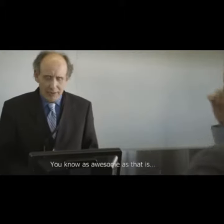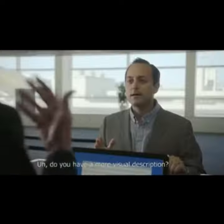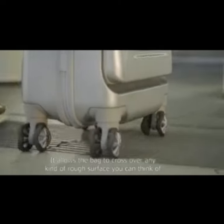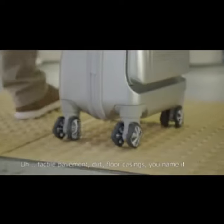Yeah, it's world's first. You know, as awesome as that is, I don't think security is going to be able to see that. Do you have a more visual description? Right, yes. It has these jagged, wavy wheels called shark wheels. It allows the bag to cross over any kind of rough surface you can think of. Tactile pavement, dirt, floor casings, you name it.